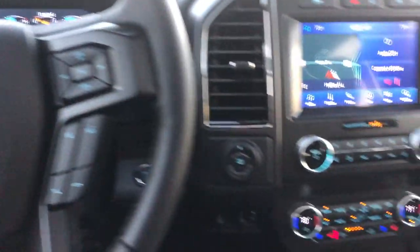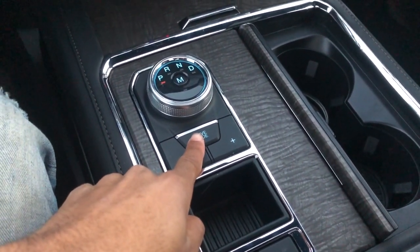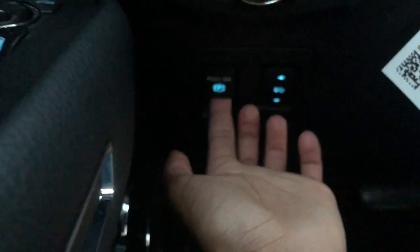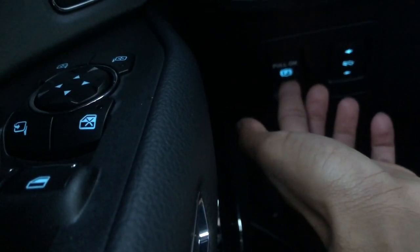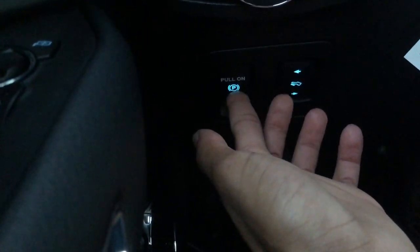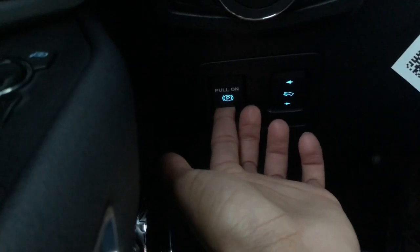Now, let's talk about where's your parking brake, because I cannot believe y'all have not caught that the parking brake is not here yet. Your parking brake sits right there. So, to unengage it, oh wow, you actually don't have to put your foot on the brake. Yes, you do. You have to put your foot on the brake and push it to disengage it. And then you pull it to engage it.